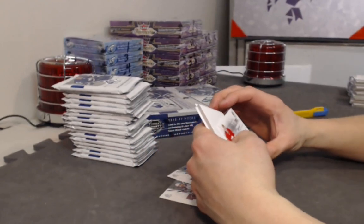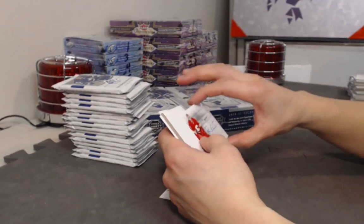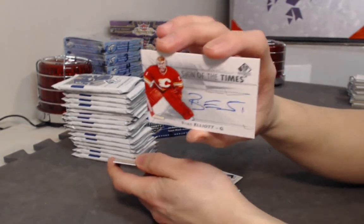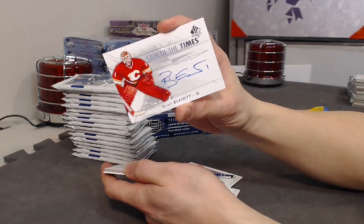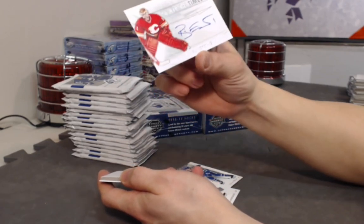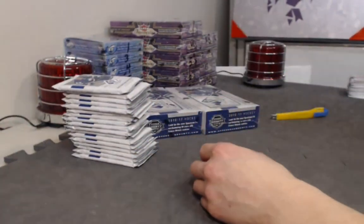Sign of the Times. Oh, this one's different from the other one. 1617. I guess that one's an update. The last one. We have a Sign of the Times. Brian Elliott. Look at the signature. It looks like the word best. Neat signature. I think the other Sign of the Times must have been an update card.